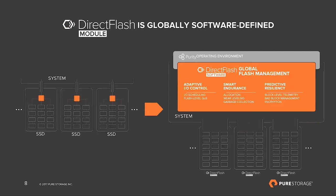As I said before, if you look at a traditional storage system design, you have individual SSDs. There could be 10, there could be hundreds of them, and each one is acting independently. Each one has extra flash inside for over-provisioning, which is inefficient. And so what we've done is we've designed this kind of flash module that we call DirectFlash, where it does a very simple thing. It just connects a large pool of flash to our system over fast NVMe links. And then all of the software intelligence that used to live inside an SSD for managing flash, we brought up to the global software layer within our Purity operating environment. All the I/O scheduling, all the wear leveling, everything we do now happens in software, so we can do it far more efficiently across the entire system.